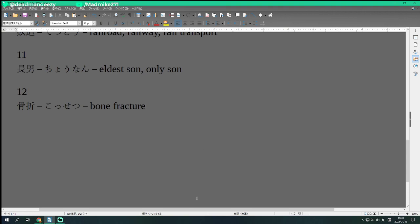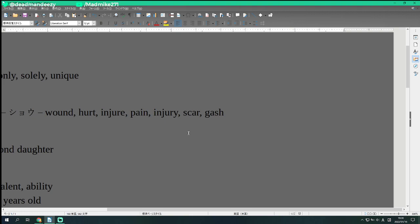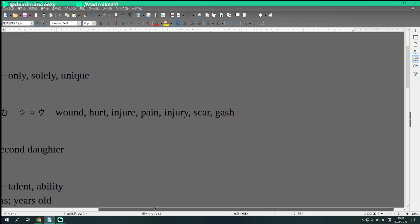Go back to the top, make sure we've got all these memorized for now. The second part of my study style is to go back and review about 100 kanji from previous lessons. You're going to need review, trust me, you've forgotten some.